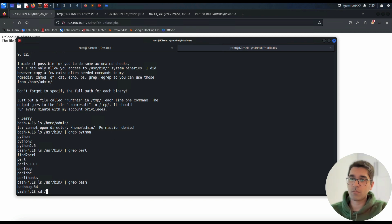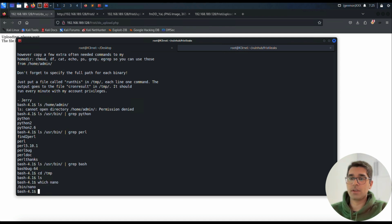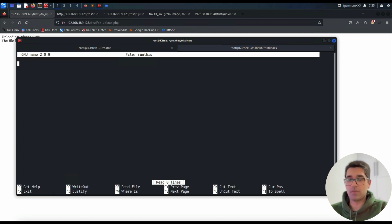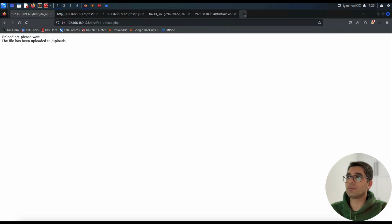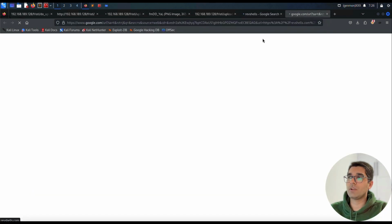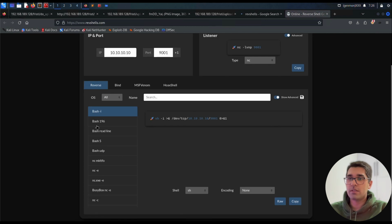So let's go to tmp and, actually maybe, yeah, we have nano here. Nano run this. Yeah, we can put our reversal here, but let's generate that one too. reversals.com. We can get our reversal in Python and Perl.